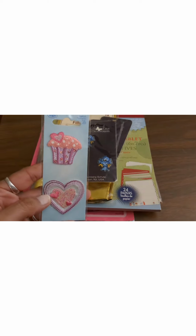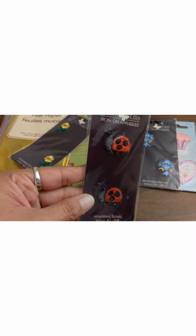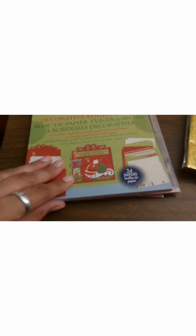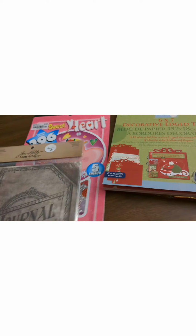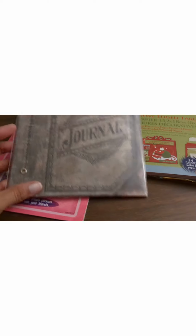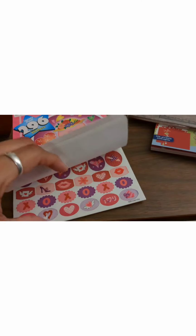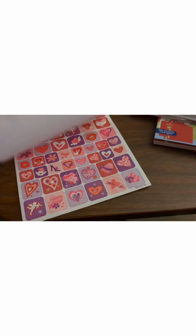Okay, and I picked up these from a little garage sale. These are little appliques, little birds, ladybugs, miniature flowers there. There's this gold filler paper, as you know, one of my favorite colors. I picked up this 6x7 decorative edged tablet. It's Christmas style, double-sided, and I think it was maybe a dollar or so. And then there was this Tim Holtz Ideology journaling cover for a dollar. So of course I picked that up because, you know, that's super huge. And then this one was like 25 cents, I think. More geared to Valentine's Day. So. Yep.